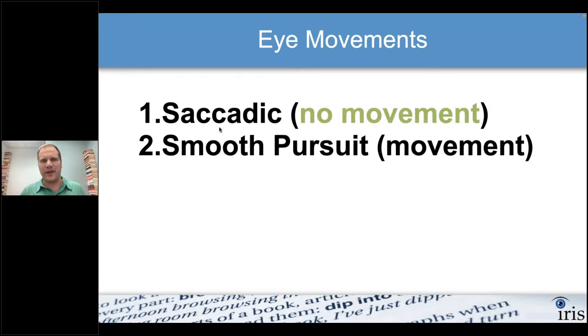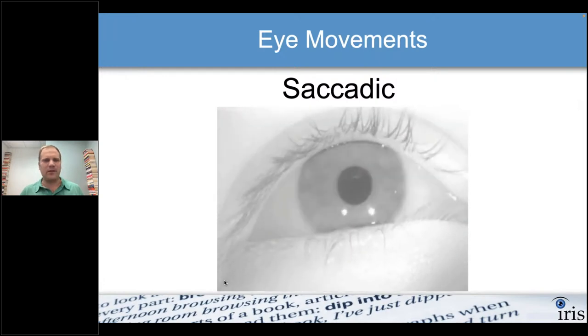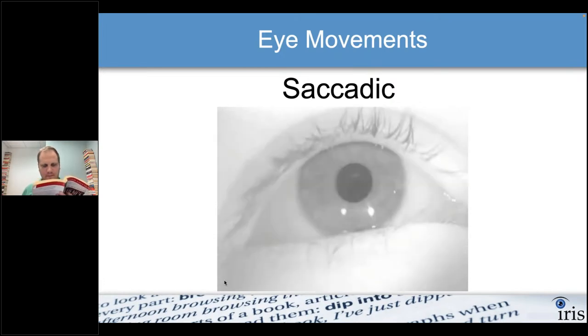Let me show you what that looks like. We'll do a close-up of the eyeball. Apologies for the creepy video you're about to see here, but this is a saccadic eye movement. You'll notice the quick little stop and go motion, right? That's how your eyes are moving when you're reading like this and not using your hand, finger, or pen as a guide.